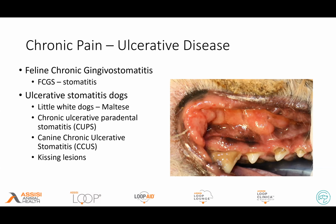As we're looking at the ulcerative buccal mucosa contacting these, the kissing lesions, we've called it cups in the past, chronic ulcerative periodontal stomatitis. Sometimes it's called chronic ulcerative stomatitis in dogs. But wherever the buccal mucosa on dogs touches the tooth surface, there's inflammation. These are all due to some type of hyperimmune response for that individual. And usually extraction is one of the few ways that can help handle this.